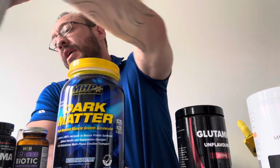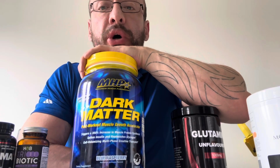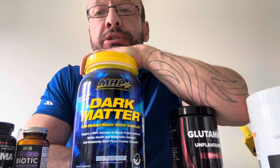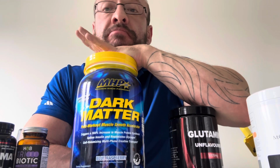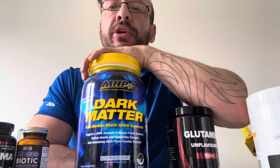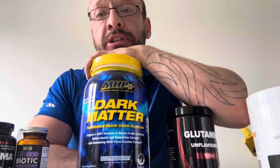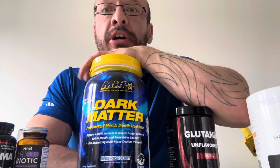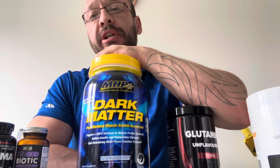My Dark Matter is essentially a post-workout product. So it is at its basic level some simple sugars, some essential amino acids, creatine, electrolytes, everything you want to replenish after a workout. But when you look at all these new fancy intra-workouts that are coming out, all they basically are at their base level is some forms of simple carbohydrates, some essential amino acids, electrolytes. Some of them have the creatine in, some don't, but at the base it's simple carbs, aminos, electrolytes.